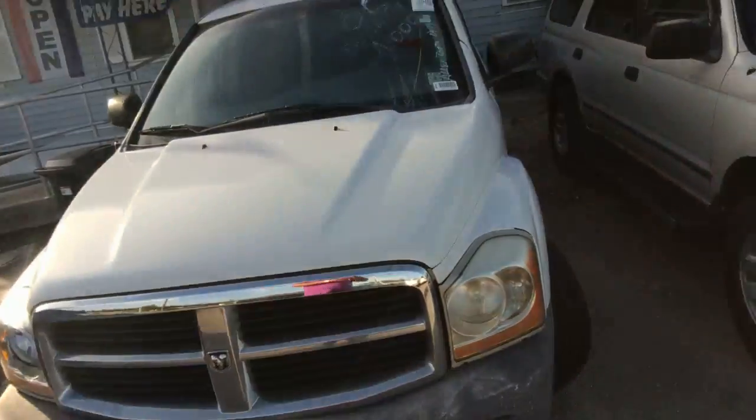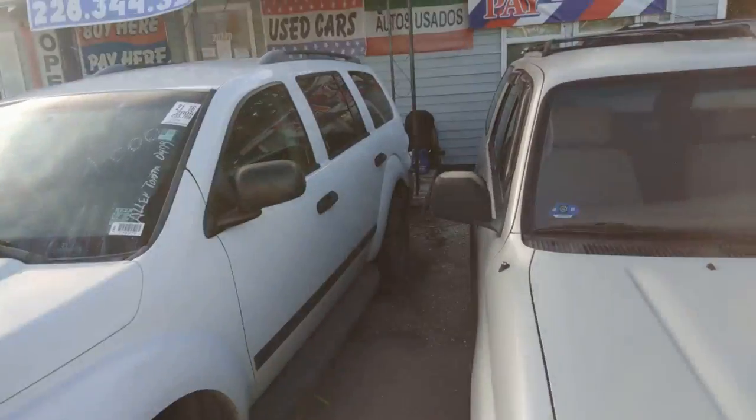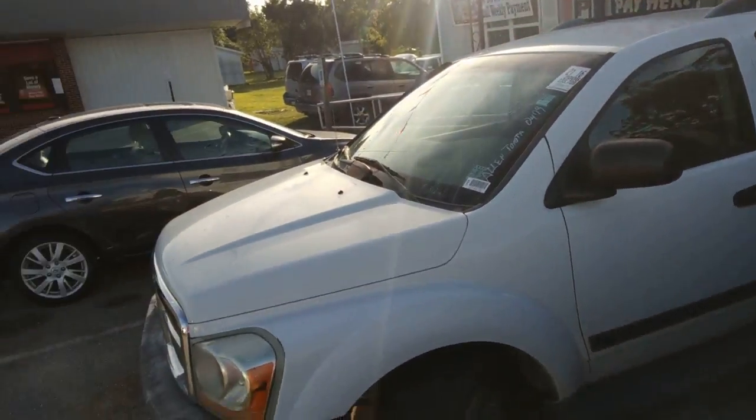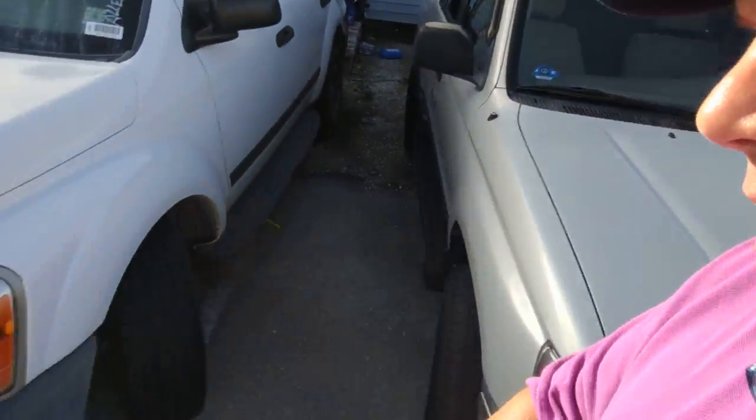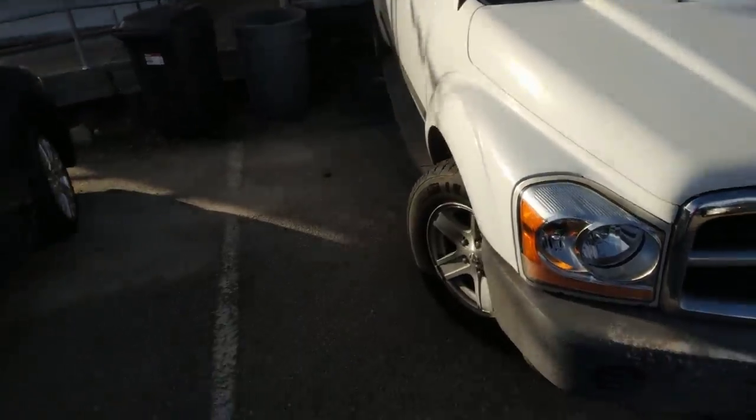Right here, we got ourselves a little 2006 Durango. I said Marango in the Durango. She needs a little air. Yep, needs a little air. Don't have no air. You want $1,000 down, $3,000 total right there in that Durango.